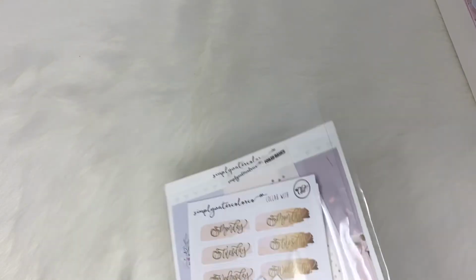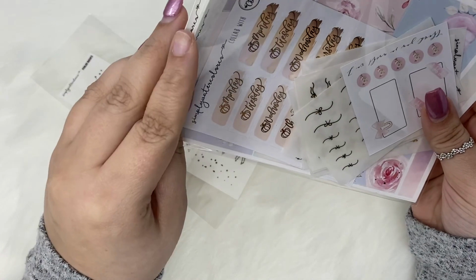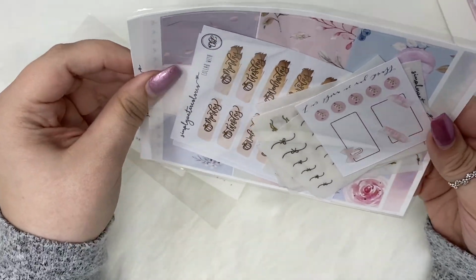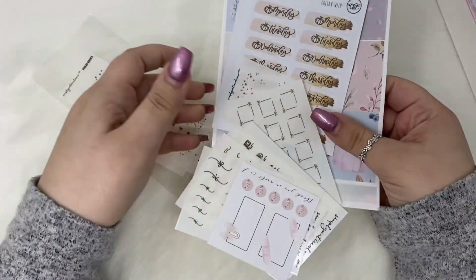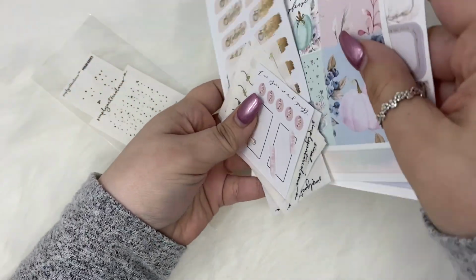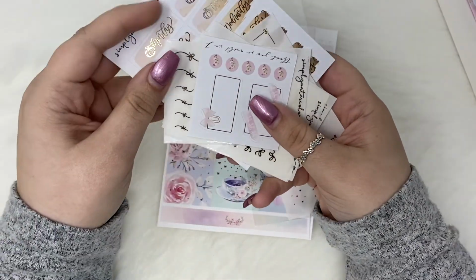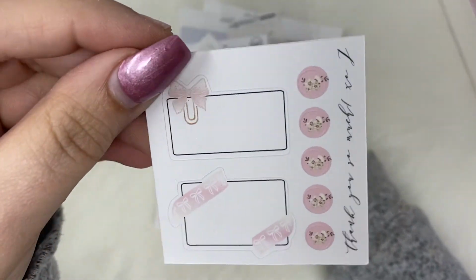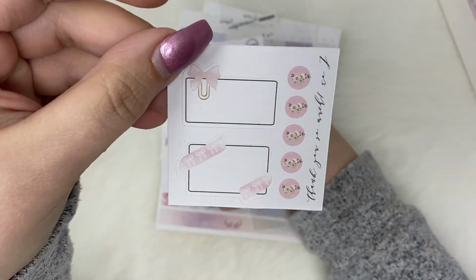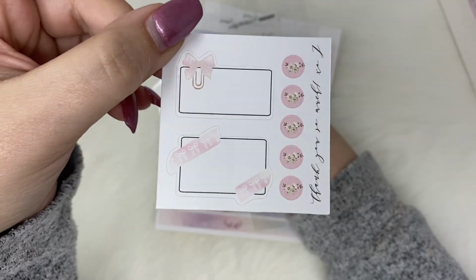My next one is from Simply Watercolor Kettle. And she threw in a bunch of freebies for me. So thank you, Jennifer. So I'll show you the freebies first. This is the freebie that you will get in every order. The color does vary. But I love how functional the sheet is.